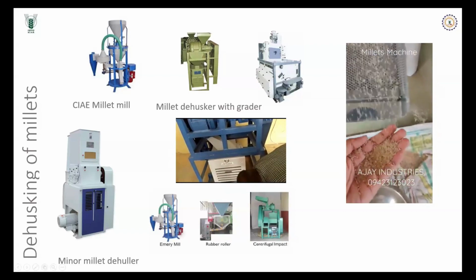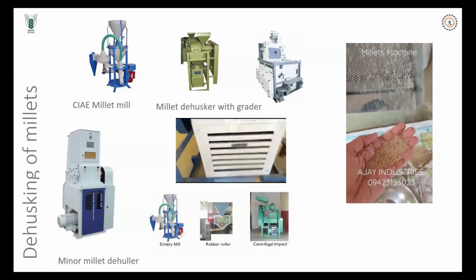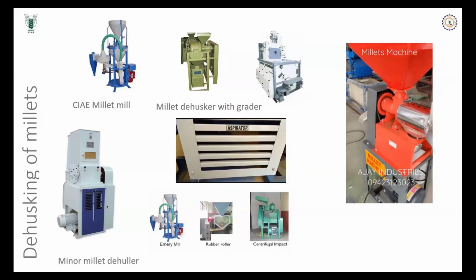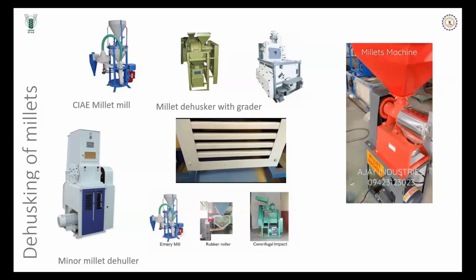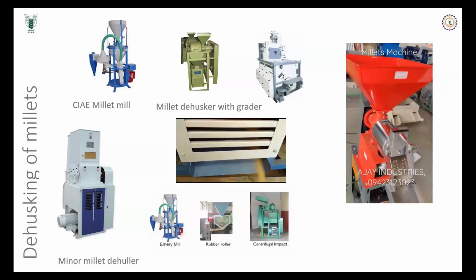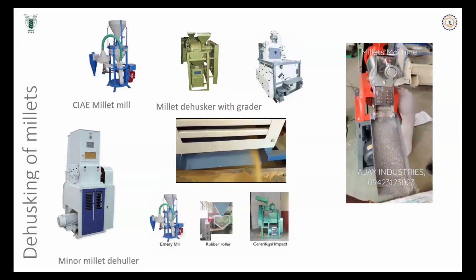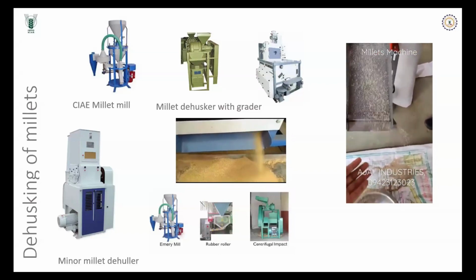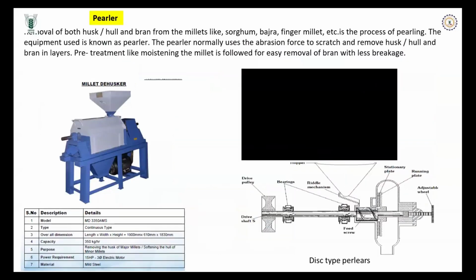Please, before you go to the procurement of any equipment, you need to understand the equipment that you need and also the capacity of the equipment that you need. And this is the heart of the system, to get a good de-husking unit.